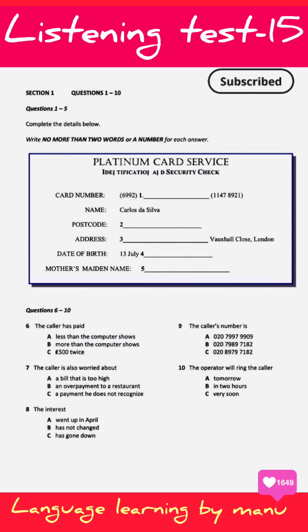The identity and security check is for a Platinum Card Service, so card has been put down in the space. Now the test will begin. You should answer as you listen, because you will not hear the recording a second time. Listen carefully and answer questions 1 to 5.